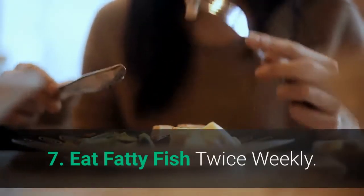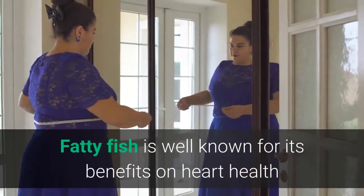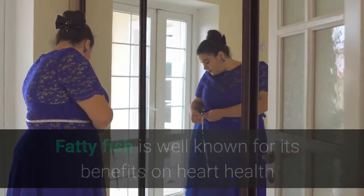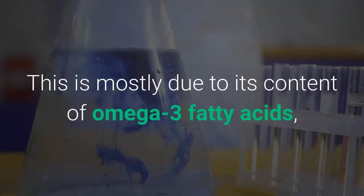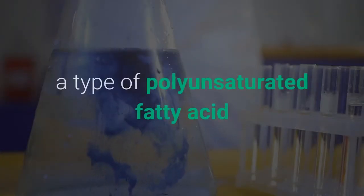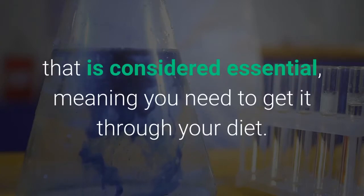7. Eat fatty fish twice weekly. Fatty fish is well known for its benefits on heart health and ability to lower blood triglycerides. This is mostly due to its content of omega-3 fatty acids, a type of polyunsaturated fatty acid that is considered essential, meaning you need to get it through your diet.